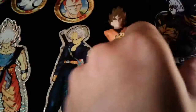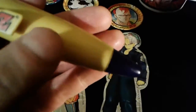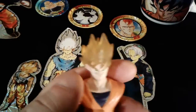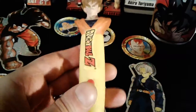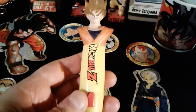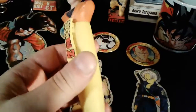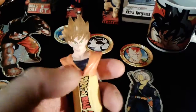And since we're going left to right, I might as well go ahead and talk about this thing right here. It's a pen, and I believe the pen still works. But the sad thing is that this used to light up, and the batteries have worn out. And it used to play a song too. I think it was like the old one from the English dub version. I think it played that song while the hair lit up, and I always thought that was kind of neat.